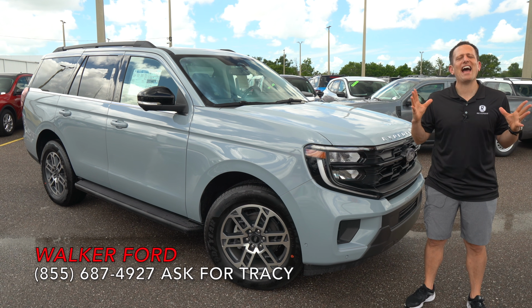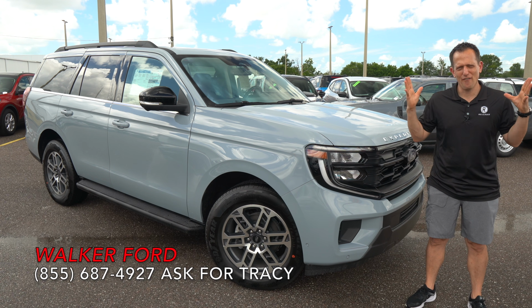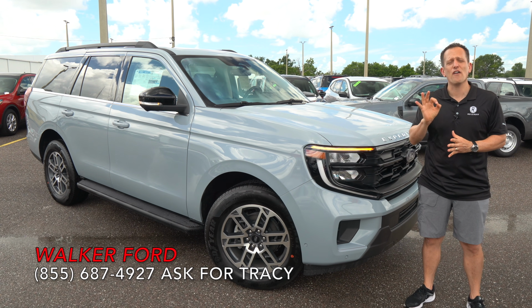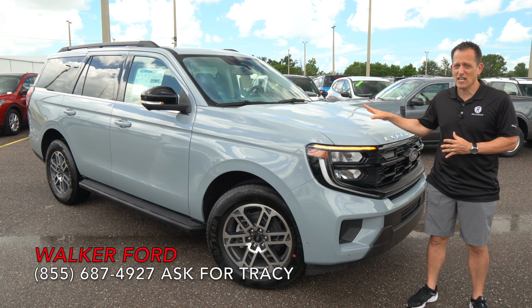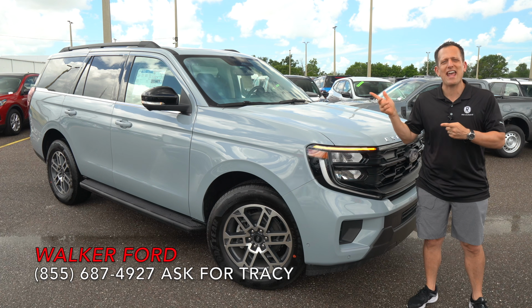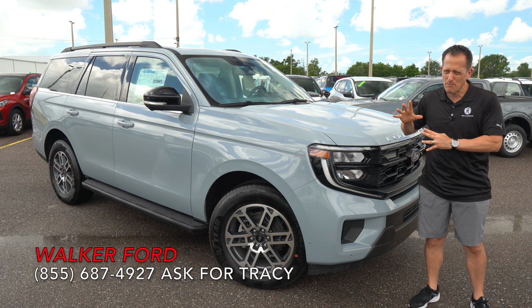And guess what? I have the new look of Ford's largest SUV right here. This is a 2025 Ford Expedition. This particular one is the all-new entry-level trim known as Active, Expedition Active.